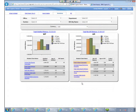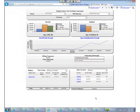So I can drill down on a particular client and view all types of information about that client, which informs a bill attorney on the total book of business. For example, net AR and WIP aged across different buckets. I can look at hours trends. I can look at basic information about this client that helps inform on their billing frequency.